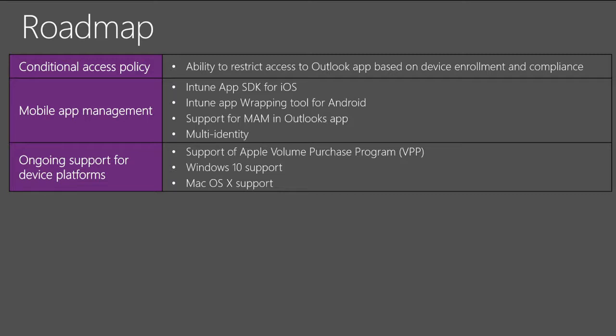The other thing we'll have too is a wrapping tool. Another common stopgap ask is people don't want to necessarily have to go through and rewrite their application. So we have a wrapping tool where you can basically pump a file into it, it wraps it with the right level of controls, and then you can import that into Intune for distribution and then management of that application. Let's see here, multi-identity, that was covered.